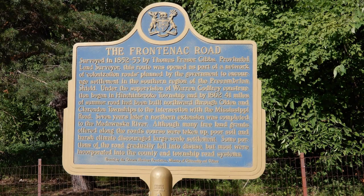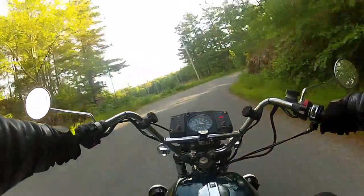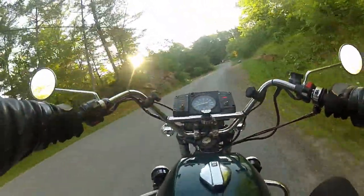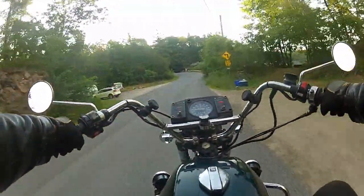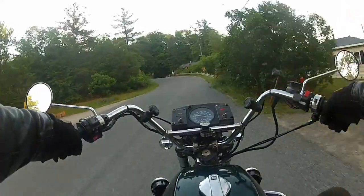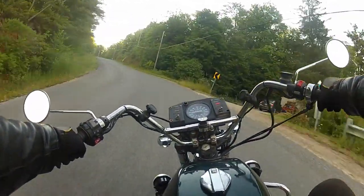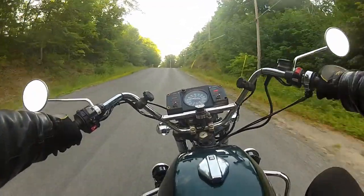The Frontenac Road was started in the 1850s to encourage and facilitate Euro-Canadian settlement in the eastern Ontario parts of the Canadian Shield. It was one of a number of such colonization roads. The people that took up the offers of free land often found the country too harsh and unproductive to support farming, and soon moved elsewhere.